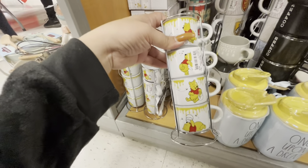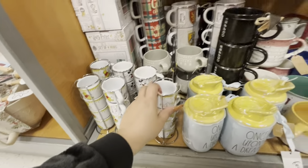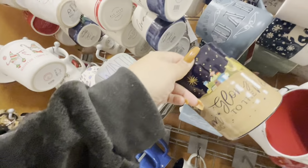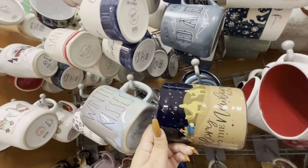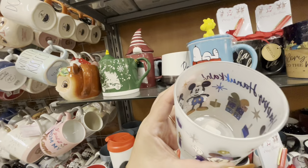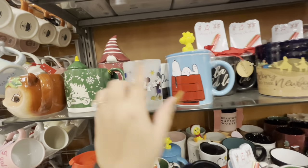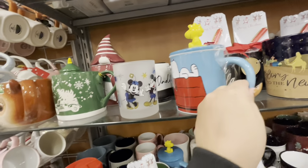And look, they have these mini espresso mug sets. Winnie the Pooh, $9.99. And they have Mickey Mouse. Those are adorable. This one with like the Three King. Glory to the Newborn King. $4.99. Look, they have the glass one of Hanukkah Disney. $5.99. That's so pretty. Wow. And then Snoopy with Woodstock. How much is it? $9.99.